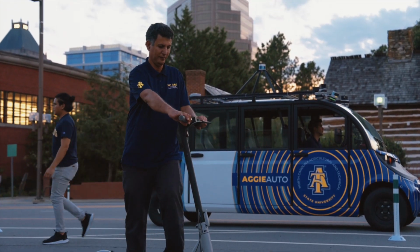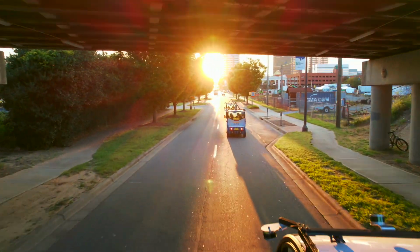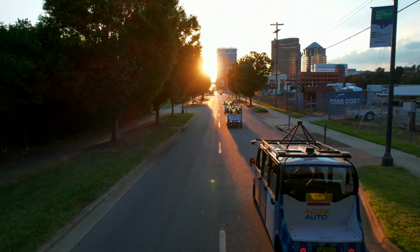Thank you for coming on this interesting ride with us. We hope you enjoy your ride on the Aggie Autonomous Shuttles. Stay tuned for more innovations of self-driving technology from A&T.